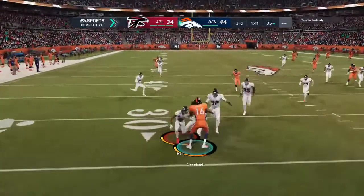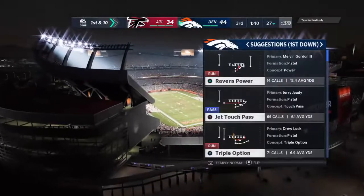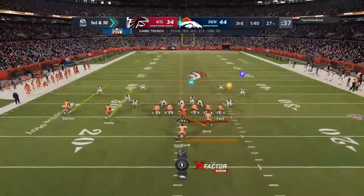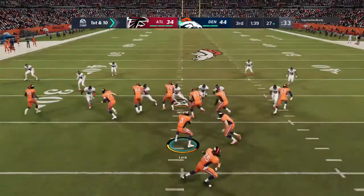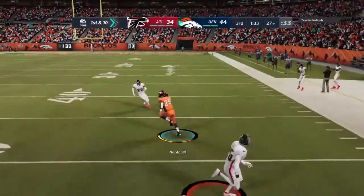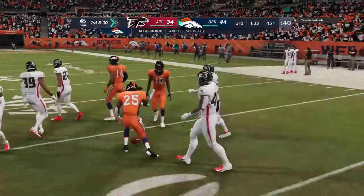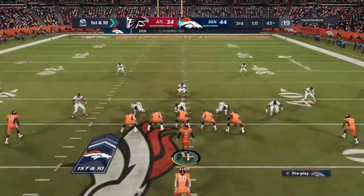And not much on this one. Takes it from the 21. And they'll get him down inside the 30 at the 27. Blocking, the Broncos are going to come up 1st and 10 at their own 27. On the option, Locke will keep it. They'll start on the ground. This is Gordon on first down, and he's taken down right at the 45-yard line. That one, 28 yards on the ground, from Falcon territory now.